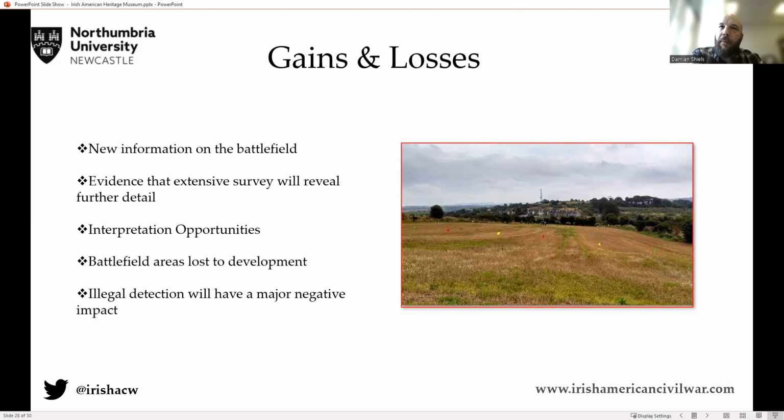Huge interpretation opportunities, because we can tell so much about what happens in this field in particular. This is the view, by the way, that the United Irishmen would have had down the hill as these redcoats were advancing up them, much as the detectorists, the archaeologists here, are advancing up towards the camera. We know, though, that things were lost.